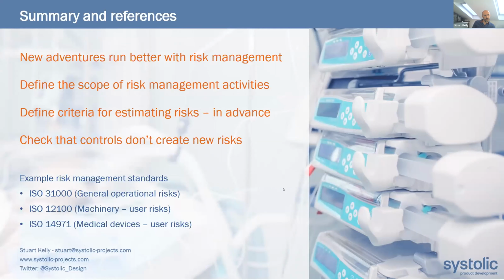So you've seen all the words that are there before, I think. I've put up a few examples there of risk management standards that are worth looking at if you want to get into more detail on this. Obviously also very welcome to get in touch with me, and my contact details are at the end there. So hopefully that sets the scene for Alistair to take over now.